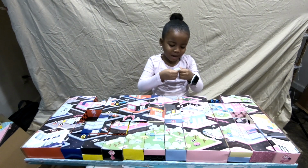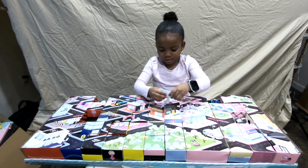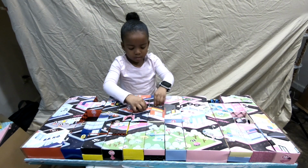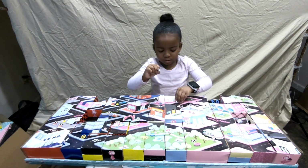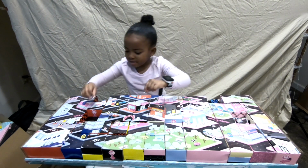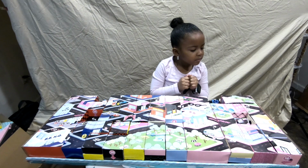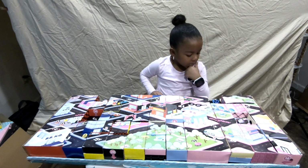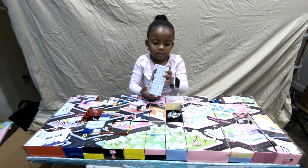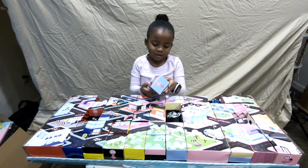Wait a second, I can see something peeking out right now. It feels like shoes. Okay, it is shoes. Look at these cute little shoes. They are black and white with these little puffs on the front. Popcorn. Oh, and this, wait a second, 5, okay.